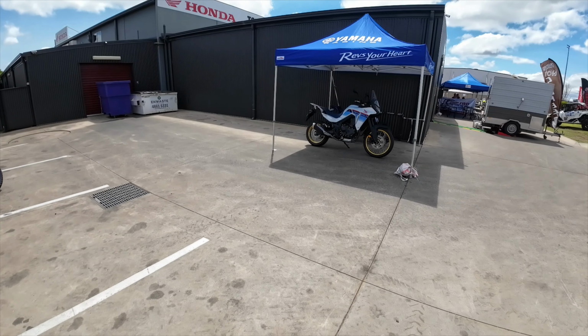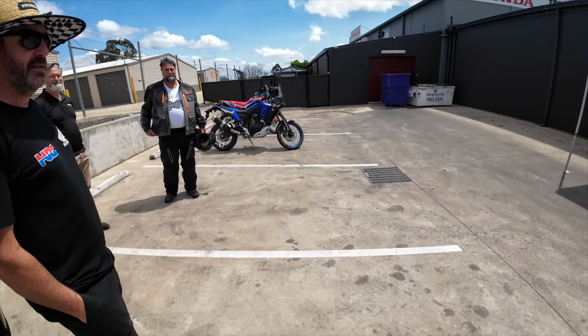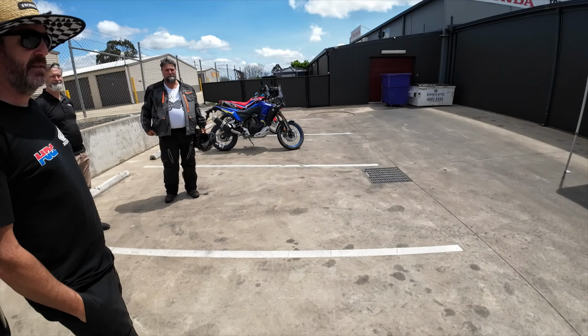I guess it's going to be a big seller, that thing. Particularly because there's a lot of short riders that it appeals to too. It ticks a lot of boxes for a lot of people. Great engine. And it's a Honda. But that engine is amazing too.